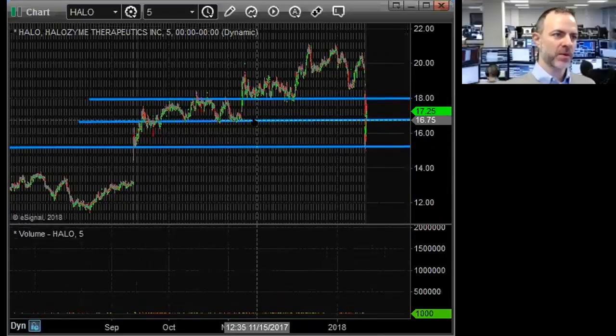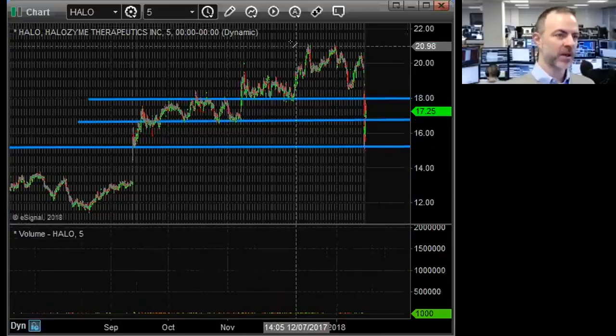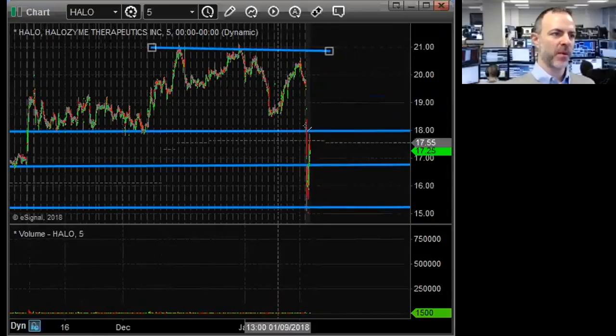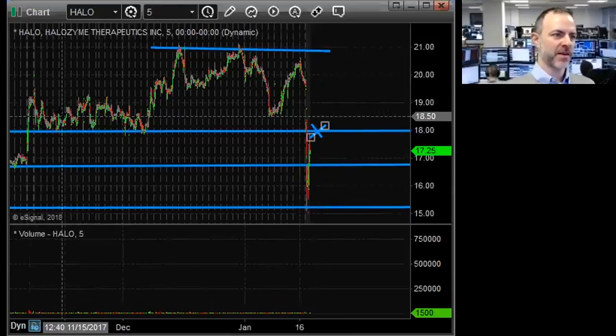All right, so on the open, what did I put on the sheet? 1670. So we want to watch this support here. We had the support here for a few weeks before it made the highs, double topped here at 21. We want to watch if it pops up to 18 for sellers to come in.